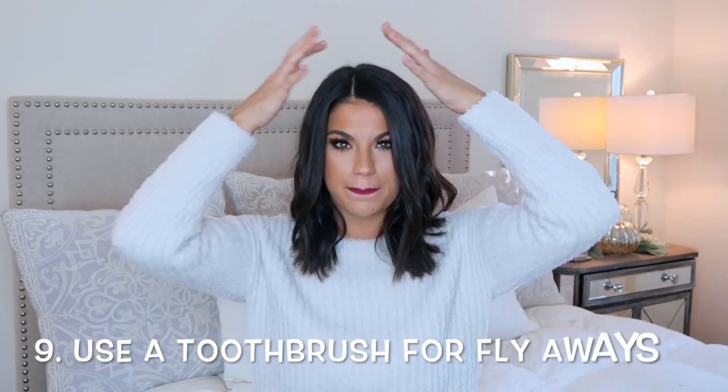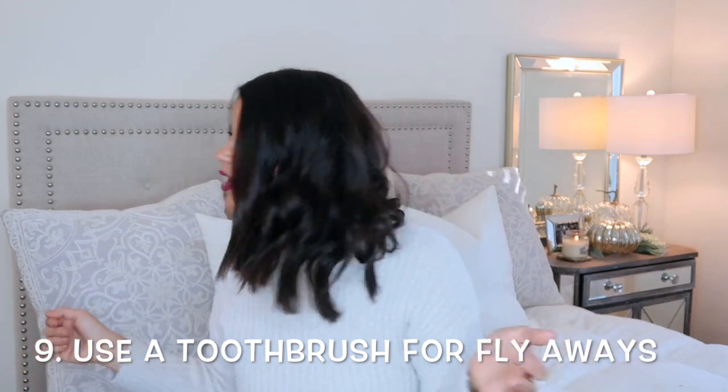Okay, so the next tip I want to share with you guys is gonna be for pesky flyaways. I actually think that I have quite a few of them right now because I didn't do this after I styled my hair. So all you're gonna need for this one is a toothbrush and some hairspray. Basically, you're gonna wanna spray the top of your hair with the hairspray, and then take your toothbrush. Well, you can also use a fluffy makeup brush as well, that works too. And then just start smoothing your flyaways down.